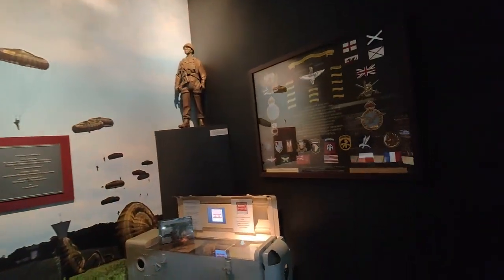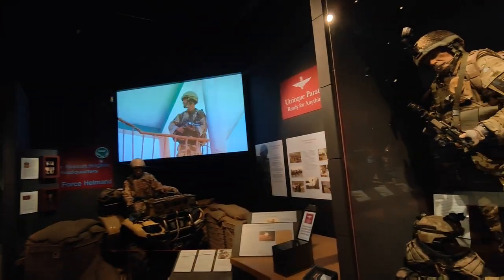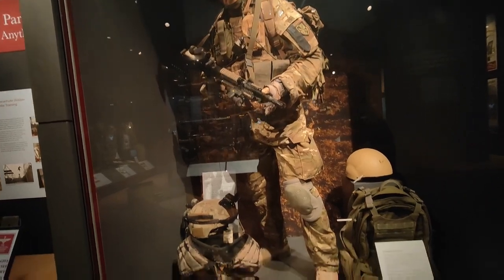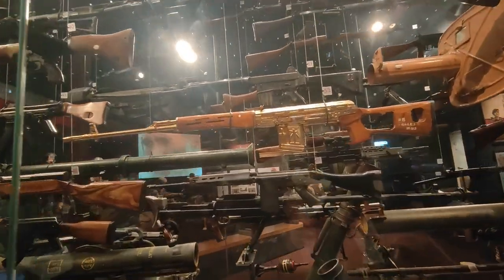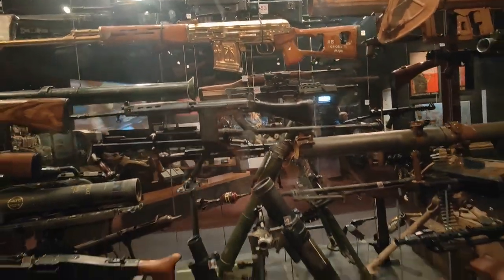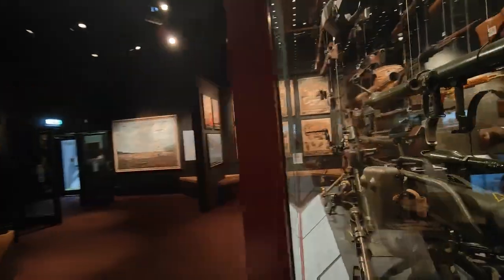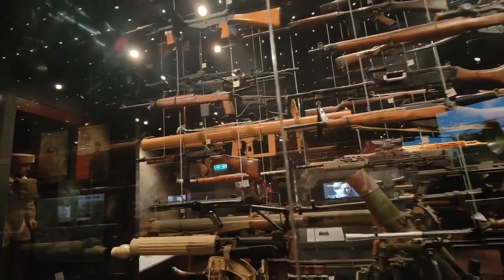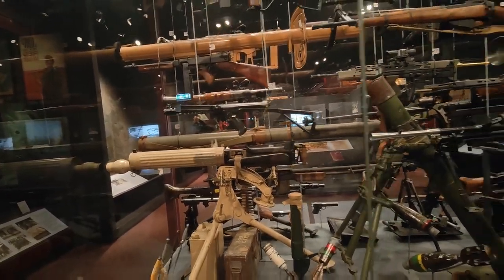Let's have a look in the airborne assault. Wow. Today's paratroopers. Captured weapons here, the power of the corps. That bling looking gun there was taken from one of Saddam's many places during the Iraq campaign. Bazooka up there, taken from the Germans in the Second World War. There's many different things here. Weapons of death.